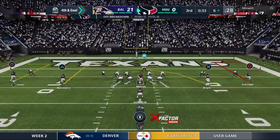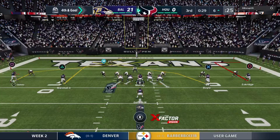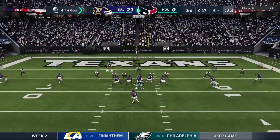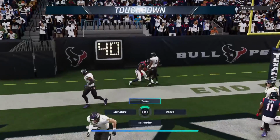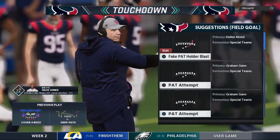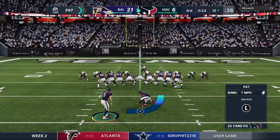Still just the 3rd quarter, but they've got to make something happen. I think they know that. They're going for it on 4th. They're going for it. It's Murray. And got his man. It's caught. Touchdown, Houston. From 6 yards away.